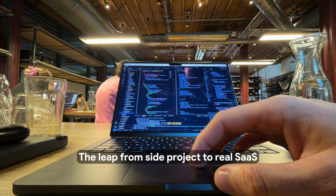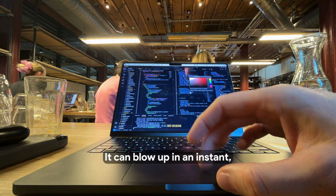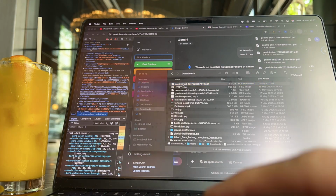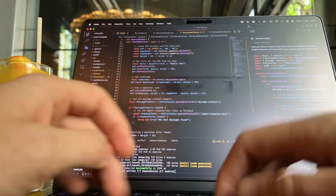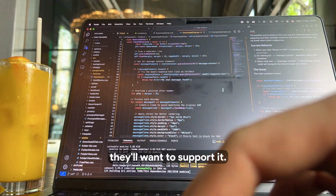The leap from side project to real SaaS is smaller than you think, but it requires intention. It can blow up in an instant, but it can fail just as fast. Start small, validate early, and build with your users in mind. Add polish where it matters and use the correct tools for relevant problems. And most importantly, share your process. Build in public. The more people feel connected to your journey, the more they'll want to support it.